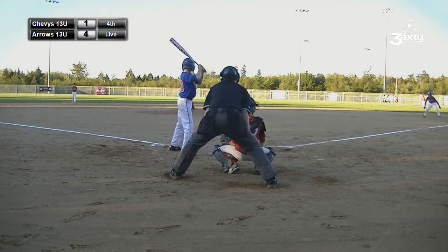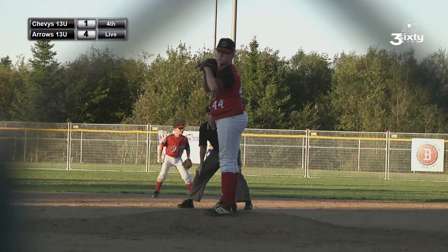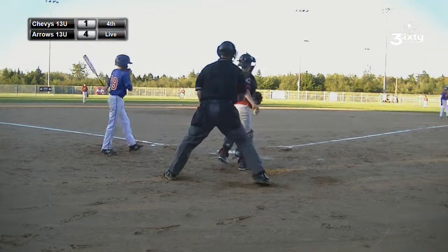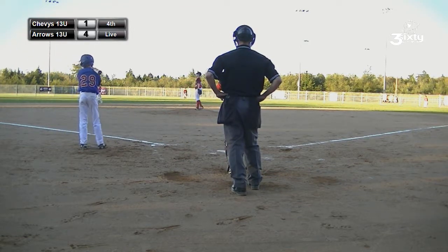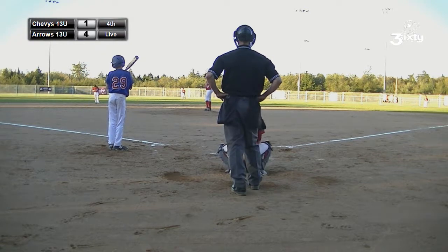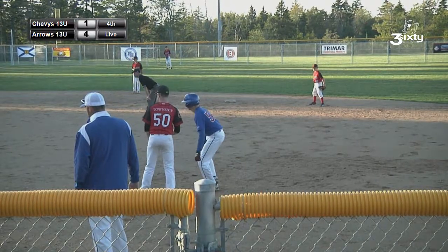Bulger gets himself set. Behind in the count now, 1-0. Here comes the 1-0 pitch. That one's in for a called strike, and the count goes to 1-1. Burgess at first, 2 away, here in the bottom of inning number 4.